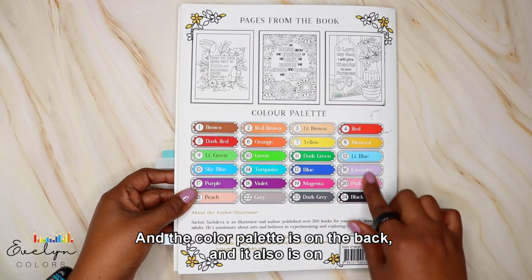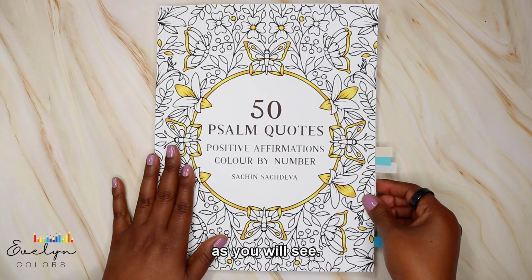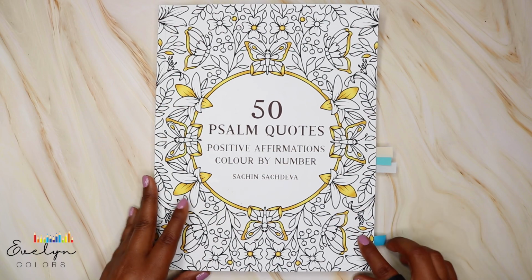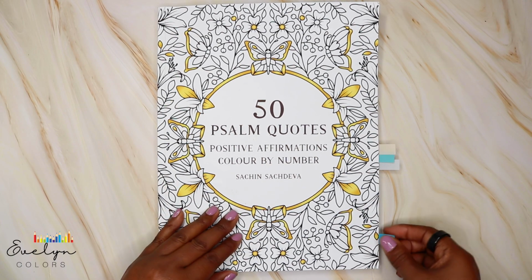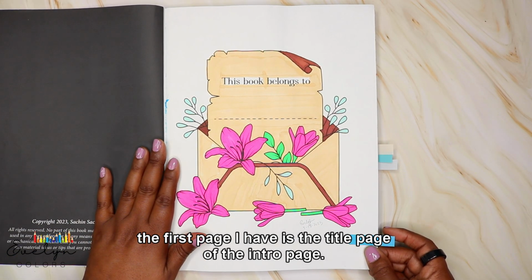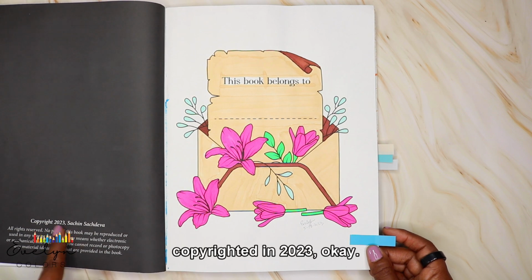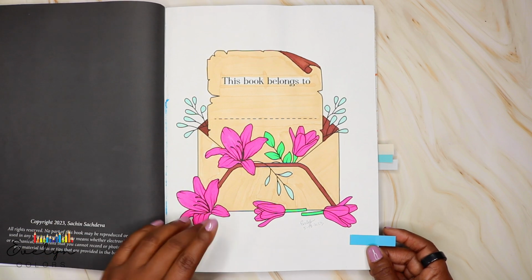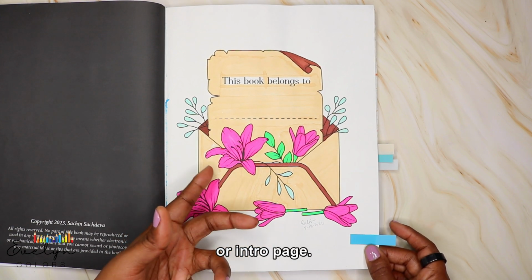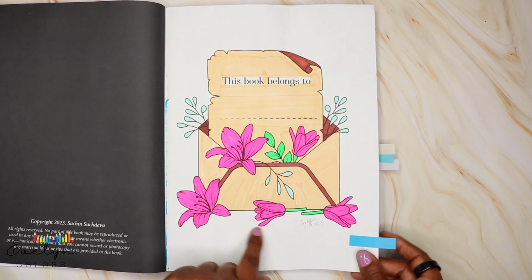And the color palette is on the back of the page, as you will see. But yeah, I have 4 pages from this book. I really like coloring by numbers now. The first page I have is the title page or the intro page. And this was published, copyrighted in 2023. Okay, so this is a fairly new book. This is the title page or intro page, and I colored this using alcohol markers.